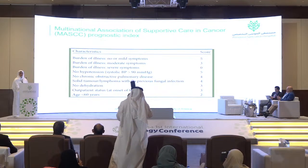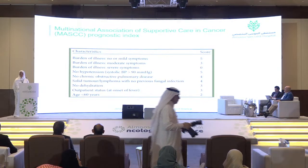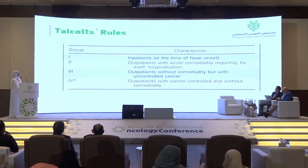How to classify whether it's high risk or low risk, based on multiple tools. We have the MASCC prognostic index. It has a scoring: symptoms, hypertension, obstructive pulmonary disease, age, and at the end you will do the scoring. If it's more than 21, this is a low risk disease. And if it's below 15, this is high risk disease.